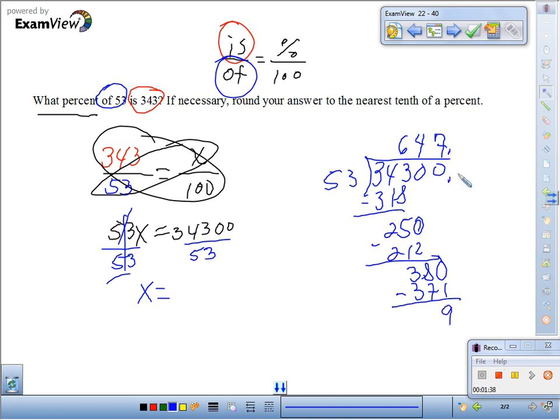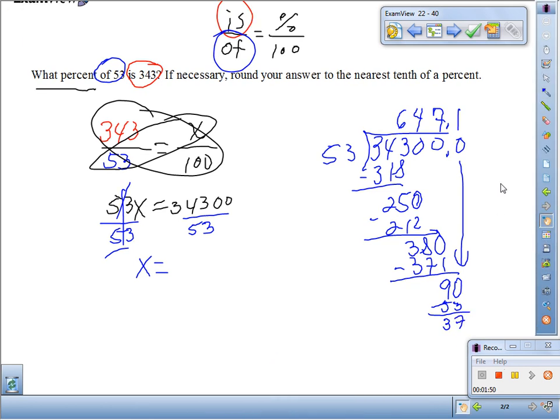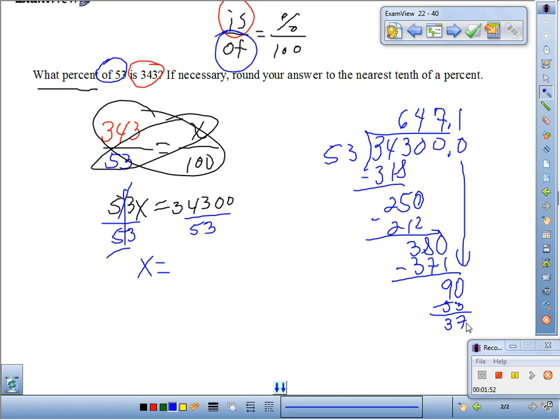Decimal, another 0. Bring that down. How many times does 53 fit in there? Once. 53. Subtract, that's 37. Yes? And then bring down the 0. 53 into 370, it's not 7, it's 6 times. 6 times 3 is 18, so this is 318. Subtract, so that leaves us with 52.